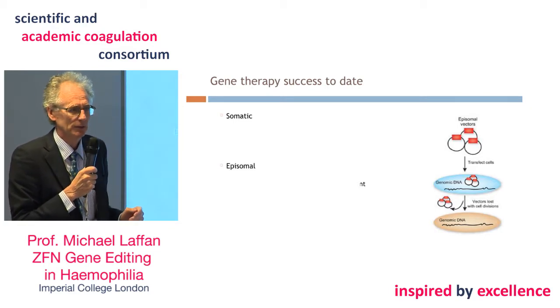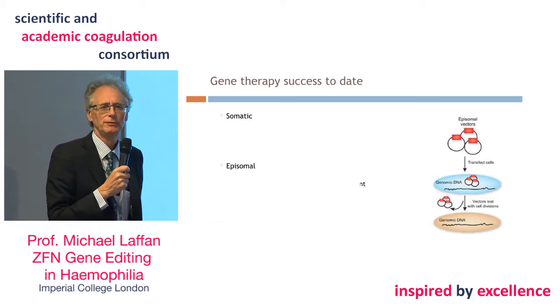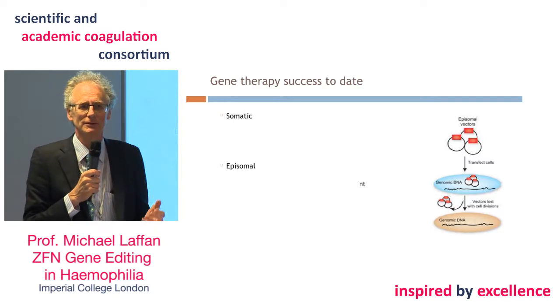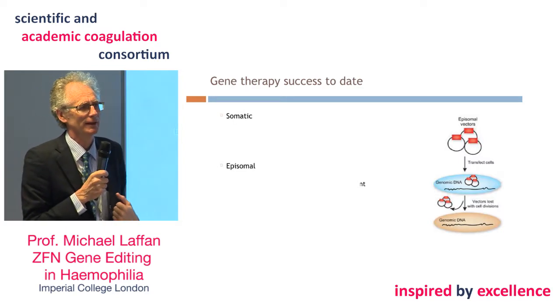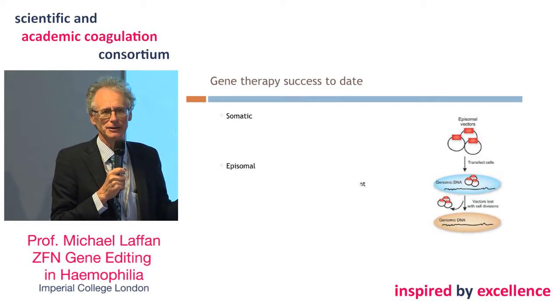The fact is, actually, the number of people with haemophilia is increasing. It must be increasing. I think it is increasing if you look at the data. We've removed, more or less, any selective pressure on the factor VIII gene.